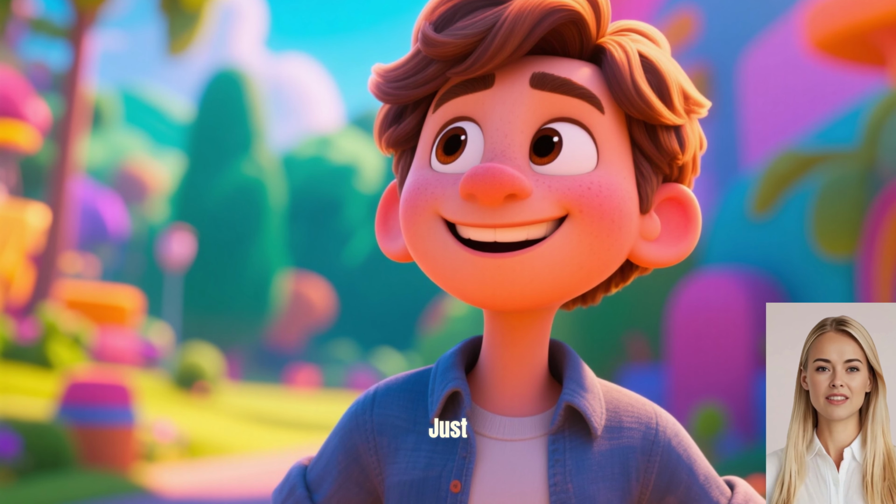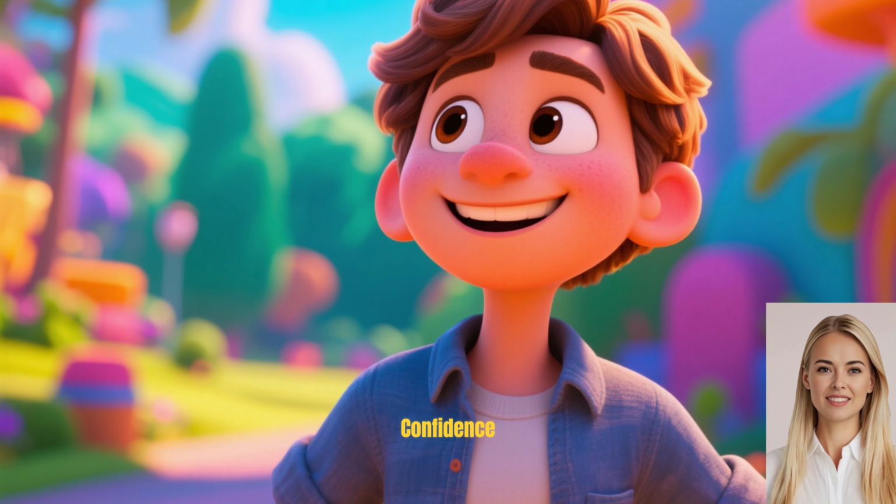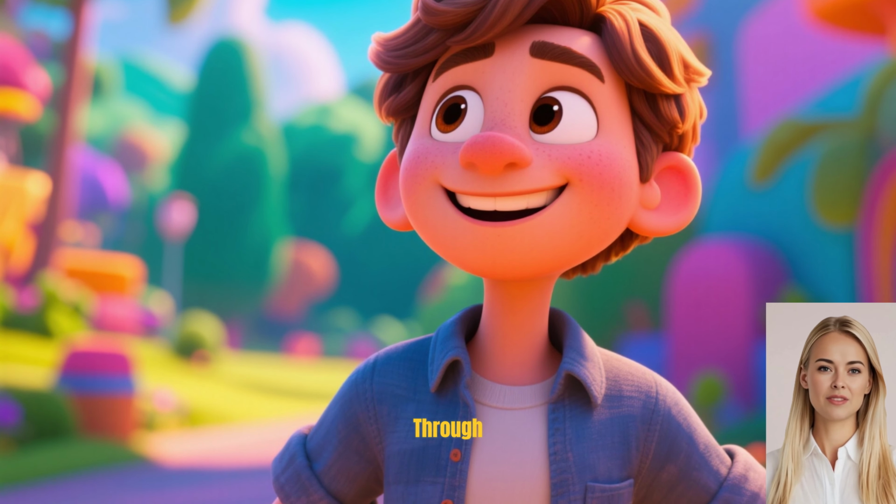Eye surgery doesn't just fix a problem, it restores connection, clarity, and confidence, allowing patients to see life through a renewed lens.